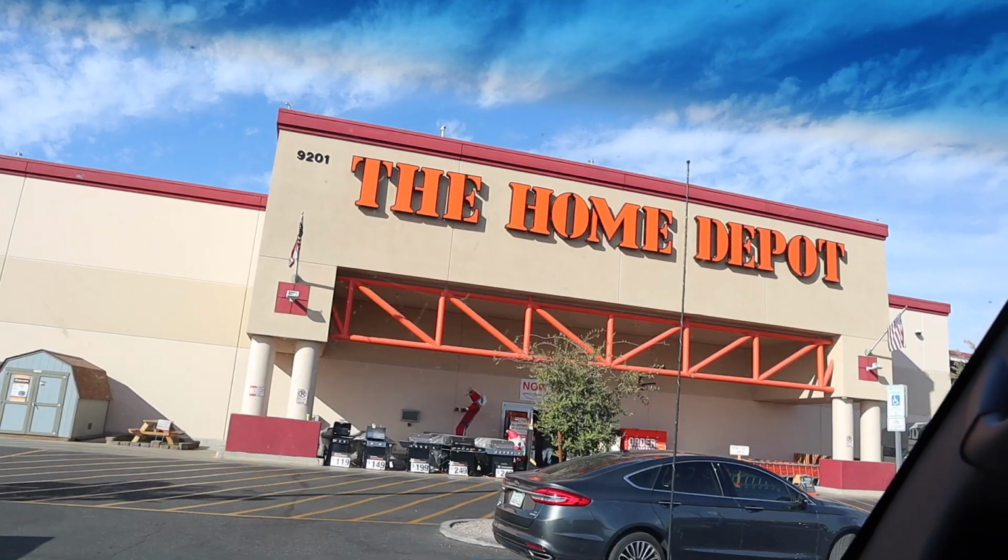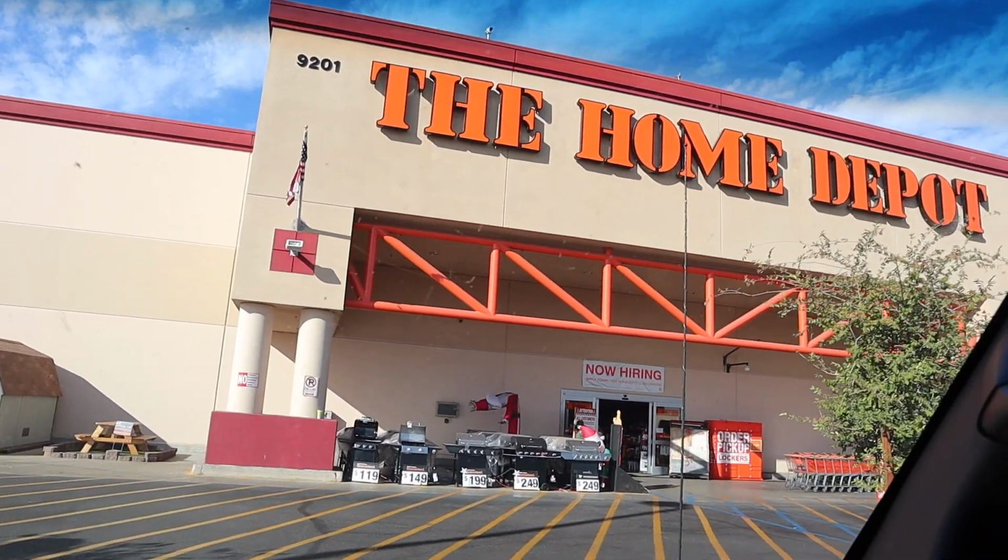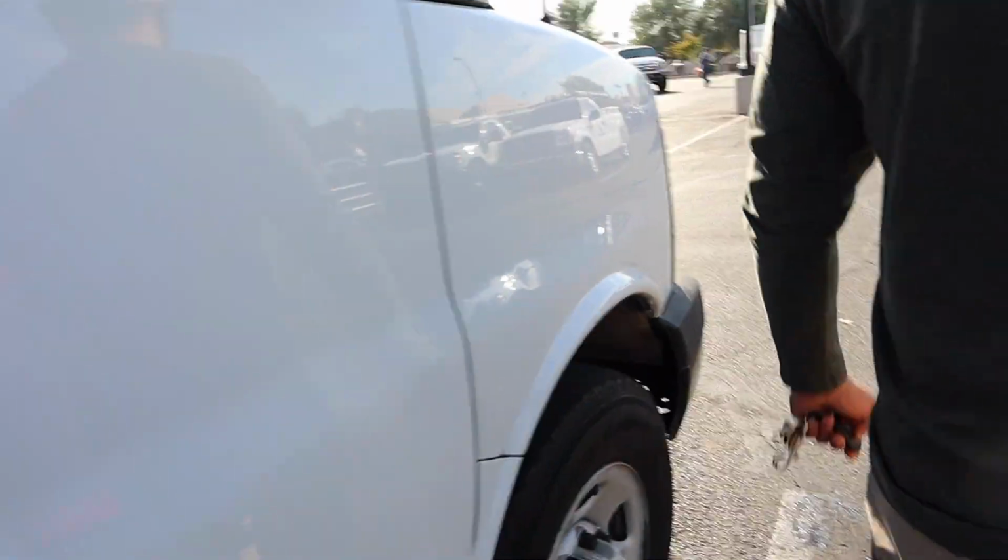Venimos en la creeper. I call it the creeper because it looks like the pedophile van.